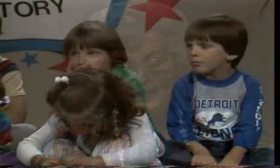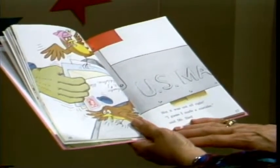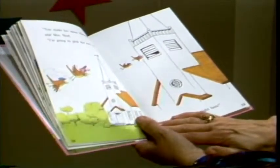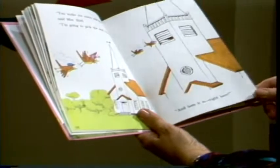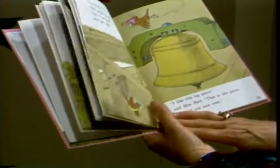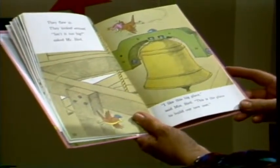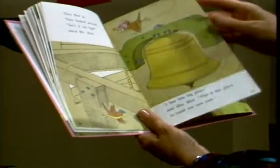I like this one, said Mr. Bird. It has a pretty red flag on the roof. I've always wanted a house with a flag, said Mrs. Bird. Maybe this place will be all right. But it was not all right. I guess I made a mistake, said Mr. Bird. You make too many mistakes, said Mrs. Bird. I'm going to pick the next house, and here it is, right here. They flew in. They looked around. Isn't it too big? asked Mr. Bird. I like this big place, said Mrs. Bird. This is the place to build our new nest.